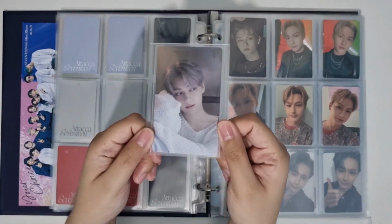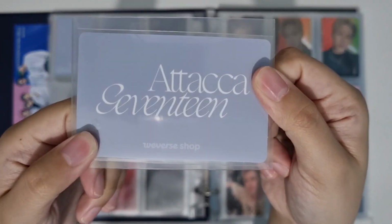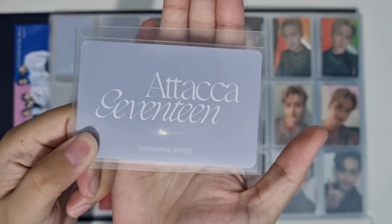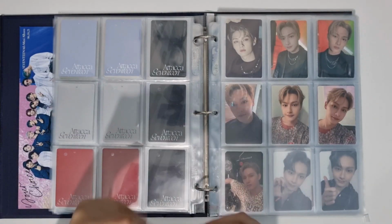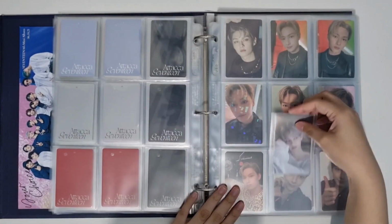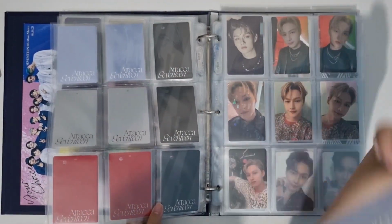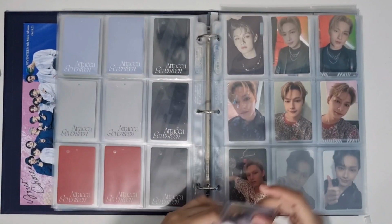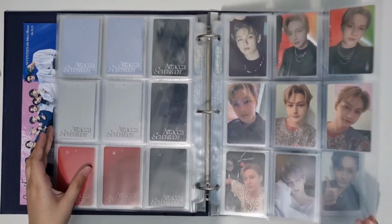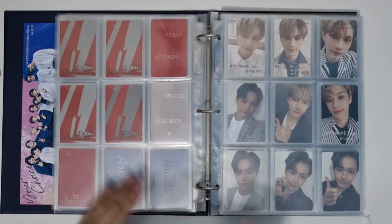And then lastly, this pre-order benefit card is from Weavers Korea. Is this a pre-order benefit card or is it a fan sign? No, I think it's a Weavers pre-order benefit, because the POB was different from the fan sign photo card. Yeah, I knew about that difference during Attacca. I actually thought that the POB and the fan sign photo cards were the same, like just one card, but it turns out it wasn't. As you can see, I was thinking if I want to put the Weavers POB there instead of the carrot version, but I think that page is already okay.